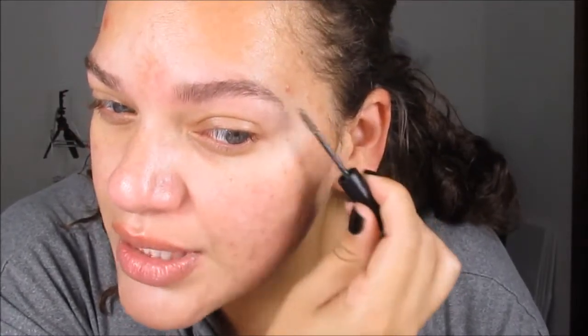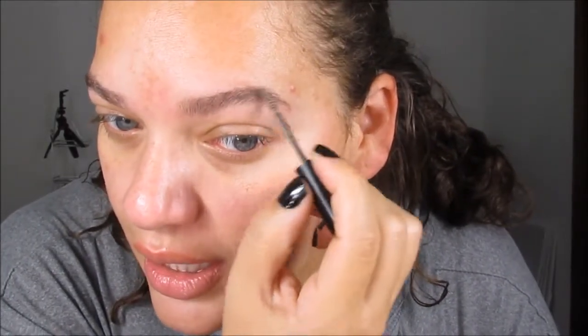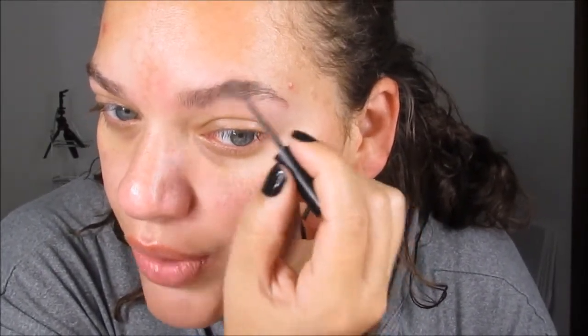I'm just gonna put a little bit of brow gel in them. And this is the e.l.f. Wow Brow. The Wow Brow does have little fibers in it. And I don't know about you guys, but I don't like a brow gel that is too wet, and this one definitely is not too wet, and I think it's because of the fibers, but you know, I could be wrong. I've been wrong before.